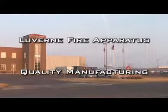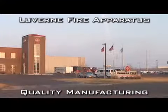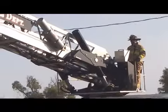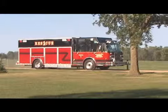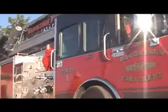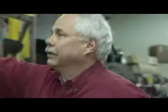That was the year two respected manufacturers, Laverne Fire Apparatus and Quality Manufacturing, joined forces under a single strong brand to form Crimson Fire. Our customers include some of the largest departments in the country, and some of the smallest. All benefit from the quality, value, and innovation built into each vehicle. Today, Crimson draws on more than 135 years of firefighting and emergency rescue experience to design and build a complete line of custom fire apparatus.